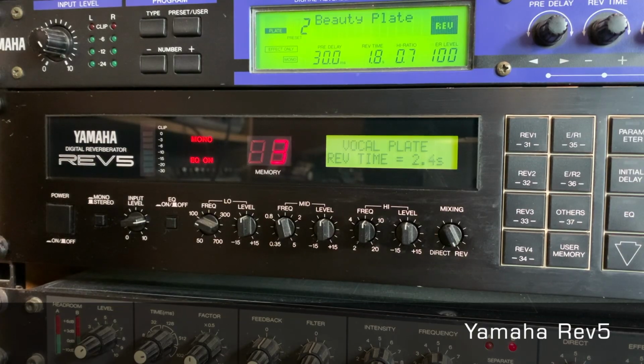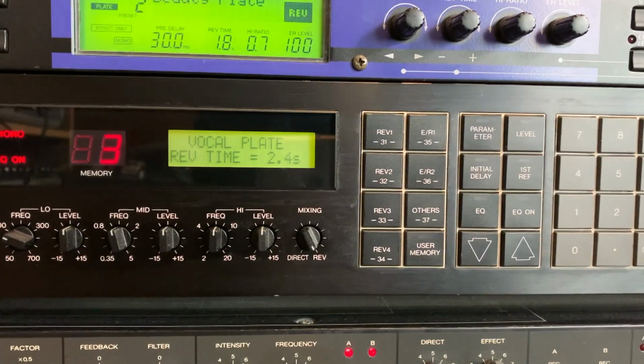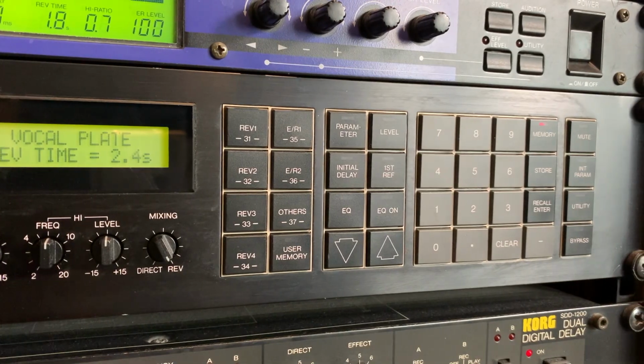And finally I've got a Rev5. I had a Rev7 and that was a processor that in the studio back in the 1990s most frustrated me because I wanted to get a good sound out of it and I couldn't. Now I have a Rev5 because the Rev7 died. I tried to repair it and it was taking me so long.